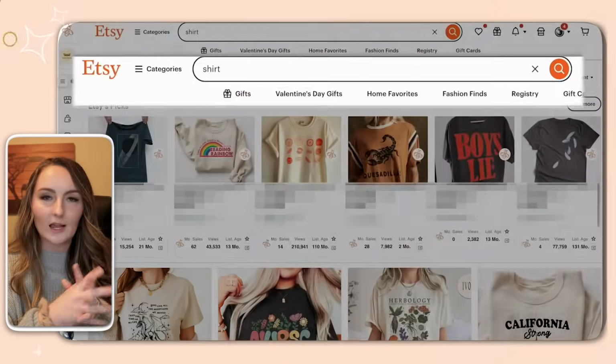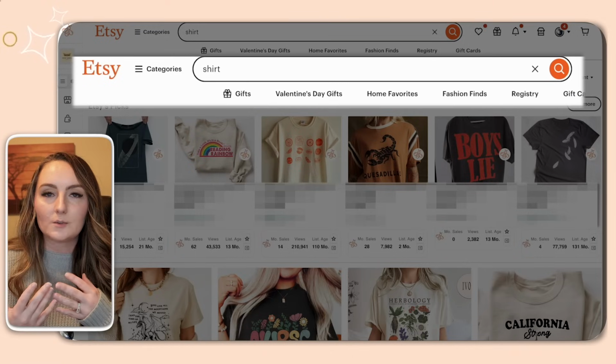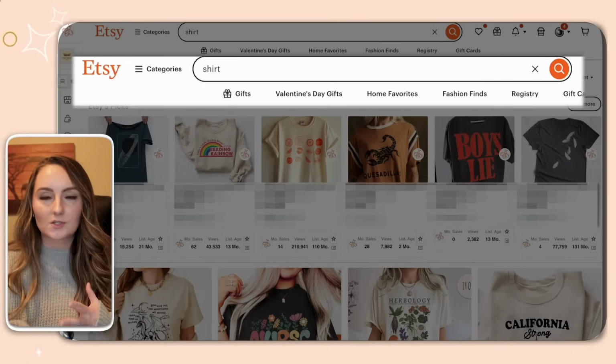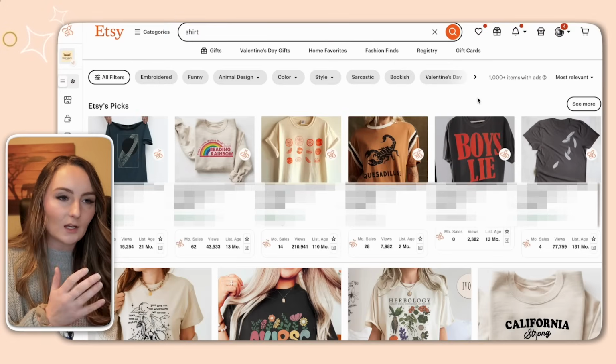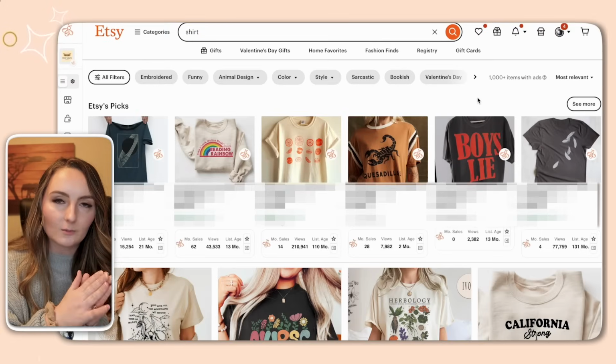But if you're wondering, how do I know what's selling on Etsy literally today? Well, then let's go over to Etsy together and I will show you. So coming over here to Etsy, you type in whatever general term you are going to be selling. So in this case, I typed in shirt. If you're selling mugs or sweatshirts or some other type of item, type that here into the search bar, because at first you don't know what's selling. So let's do a little bit of research.